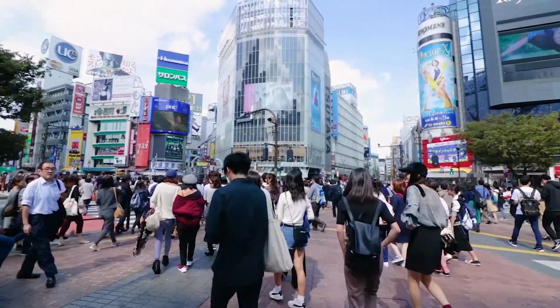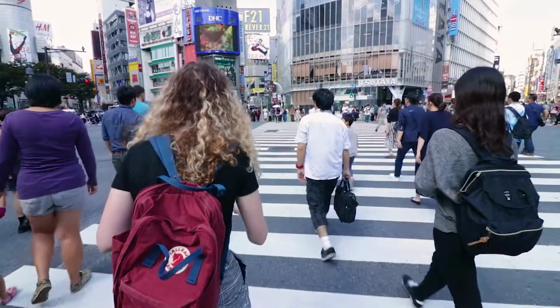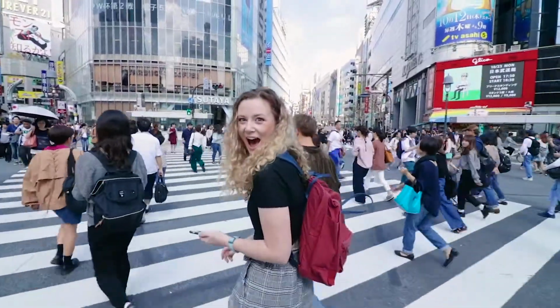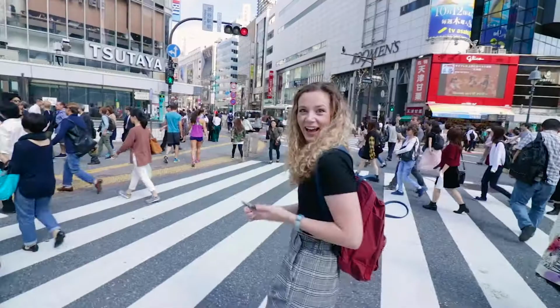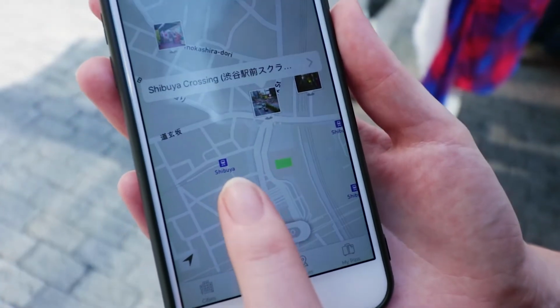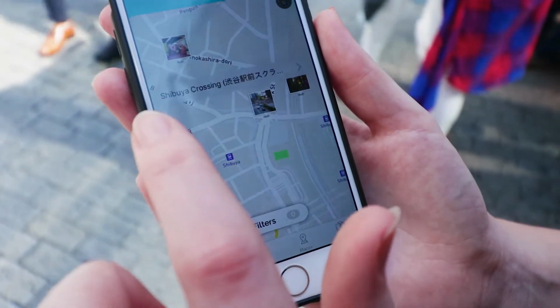So now we're in Shibuya, we're going to use the app, and we're super excited to show you guys around. So let's go. So we just come out the station and we've just come over the Shibuya crossing, so let's have a look.